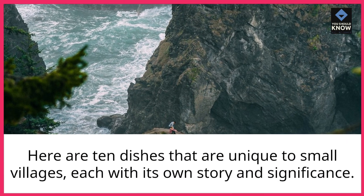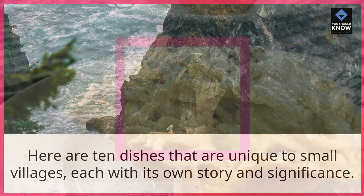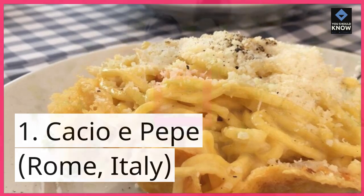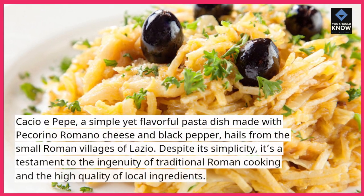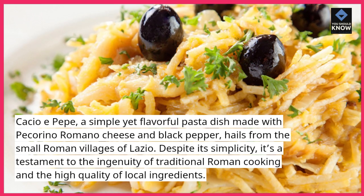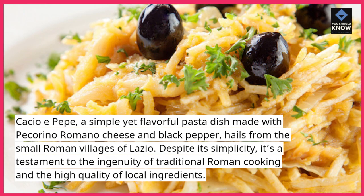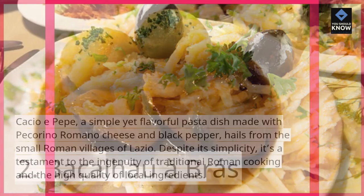Here are 10 dishes that are unique to small villages, each with its own story and significance. 1. Cacio e pepe, Rome, Italy. Cacio e pepe, a simple yet flavorful pasta dish made with pecorino romano cheese and black pepper, hails from the small Roman villages of Lazio. Despite its simplicity, it's a testament to the ingenuity of traditional Roman cooking and the high quality of local ingredients.